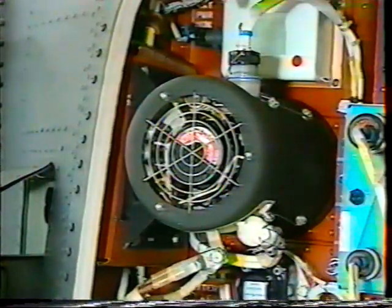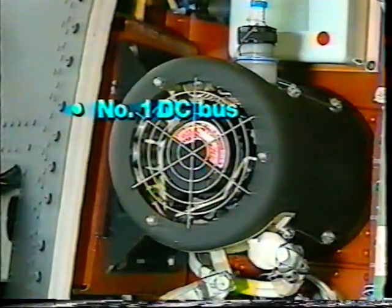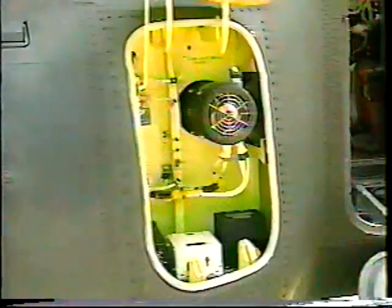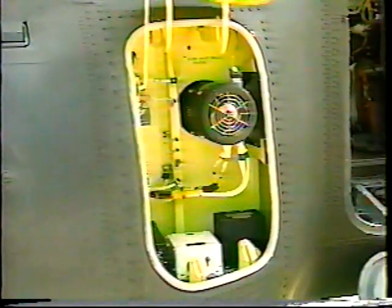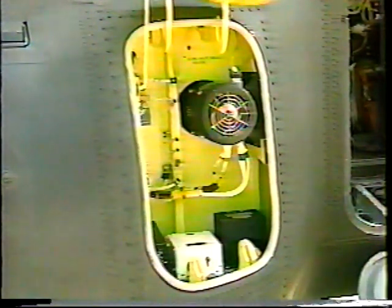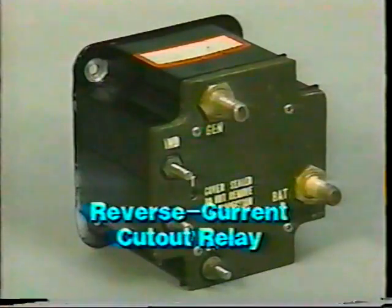The number 1 TRU, located in the left electrical compartment, powers the number 1 DC bus, the essential DC bus, and the switched battery bus. The number 2 TRU, located in the right electrical compartment, powers the number 2 DC bus and the essential DC bus. To protect and control the TRUs, reverse current cutout relays are connected to the TRUs.